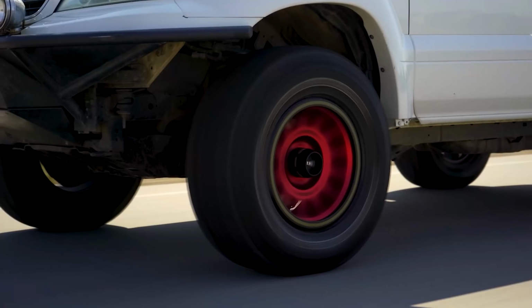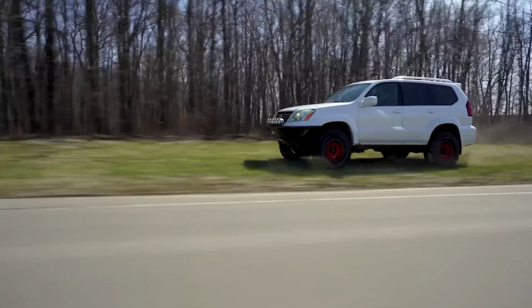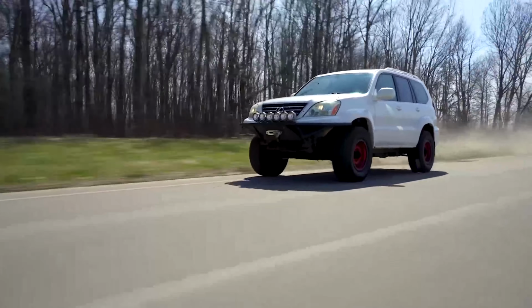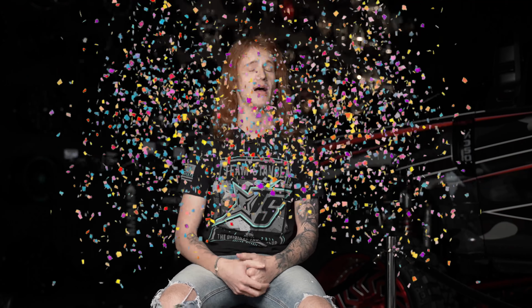This finish on a specific model has been so hot lately that it's been almost impossible to keep them on the shelves. So if you're watching this and you're seeing that they're not available, I'm sorry, I warned you. But if you're one of the lucky ones that was able to snag an available set, congrats, I bet they look fire.